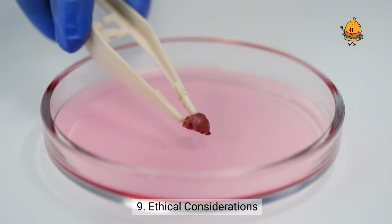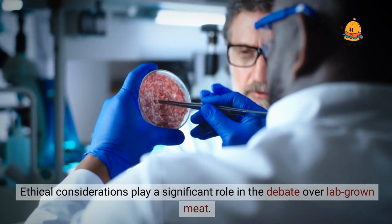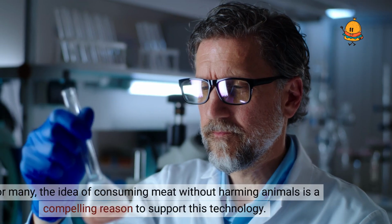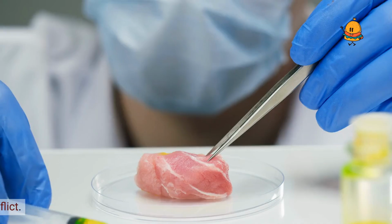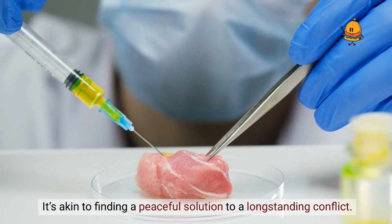9. Ethical considerations. Ethical considerations play a significant role in the debate over lab-grown meat. For many, the idea of consuming meat without harming animals is a compelling reason to support this technology. It's akin to finding a peaceful solution to a long-standing conflict.